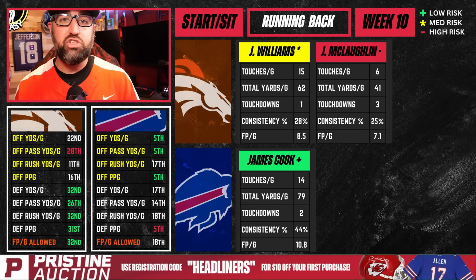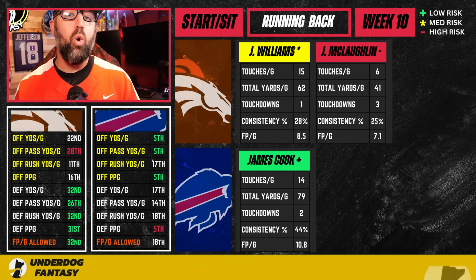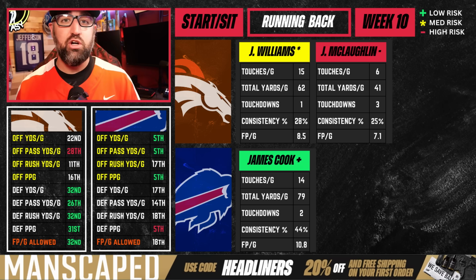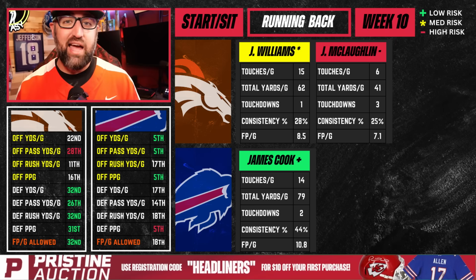Over the last few weeks, James Cook had been splitting early down snaps with Latavius Murray, but through the first 3 quarters of the game against Cincinnati this past weekend, he saw 100% of the early down snaps. And Latavius Murray had been dominating the 3rd down snaps as well. But over the first 3 quarters of the game, Latavius Murray and James Cook were 50-50 on 3rd down snaps. Now, unfortunately, when they got to the 4th quarter, Latavius Murray was on the field a majority of the time because they were using him for pass blocking because they were down by so much.